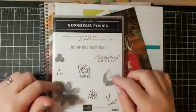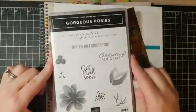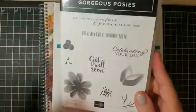This is the stamp set we're going to use today, and this one is one of the ones that's 15% off. But we'll go into this in just a minute.